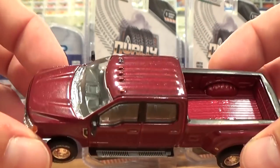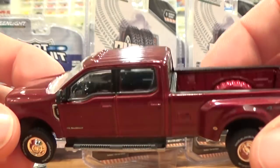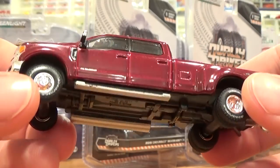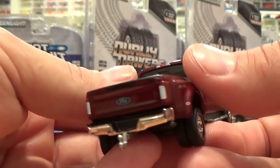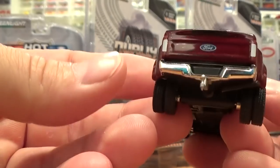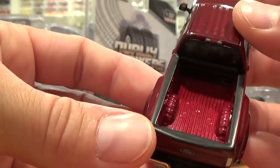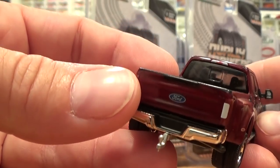Now the body's a one piece on these vehicles. It's not a separate box, but lots of nice details showing the body lines and the doors and all that stuff. Got the little trailer hitch, for pulling the hitch and tow trailers. Really cool. Check out the details on that back window.